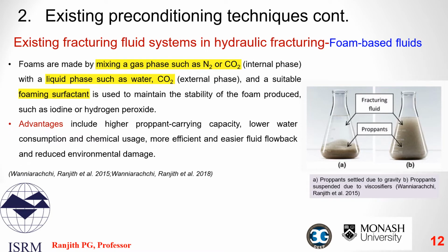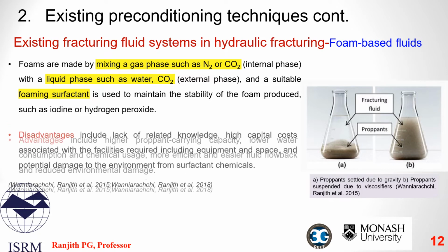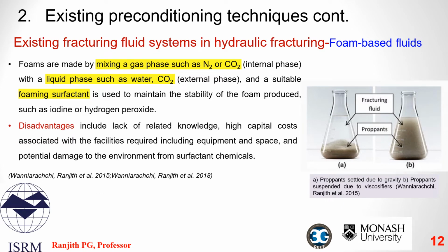This issue is overcome by using high viscosity fluids like foam, which have higher proppant carrying capacity. Further, foam-based fracturing consumes less water, sometimes up to 90% reduction, and fewer chemicals due to the higher foam quality, which reduces wastewater generation. Thus, more efficient and easier fluid flowback and reduced environmental damage can be achieved. However, lack of knowledge and high capital costs associated with the facilities required, including equipment and space, limit the use of foam-based rock preconditioning.